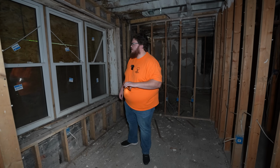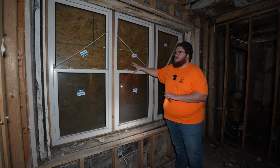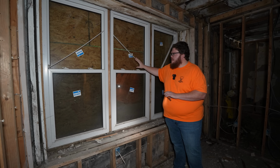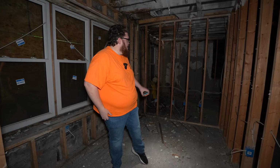Now, one thing we talk about all the time, windows. So they've already put in new windows, which is good, but they did a smart thing of boarding them up. You know, this plywood costs maybe 10, 15 bucks, 20 bucks a sheet if it's expensive, whatever it is. So much cheaper to just board them up when you're done than it is to replace a window. So I'm glad to see they've done that. They bought it, they've started some things, the cleanup, the demo, the board up, but now they need some of the heavy lifting done. That's where we come in.